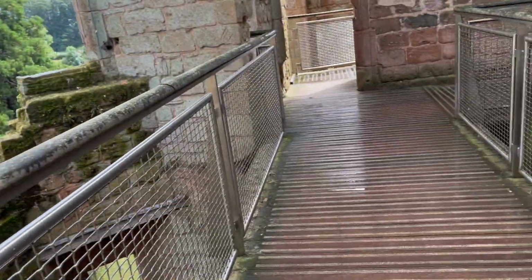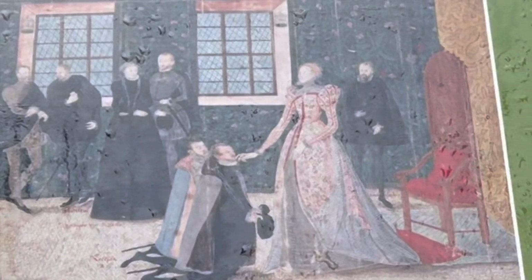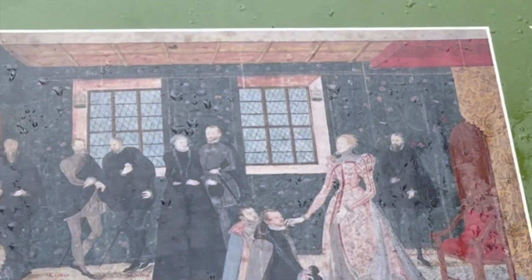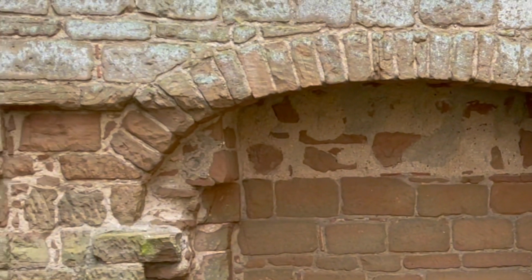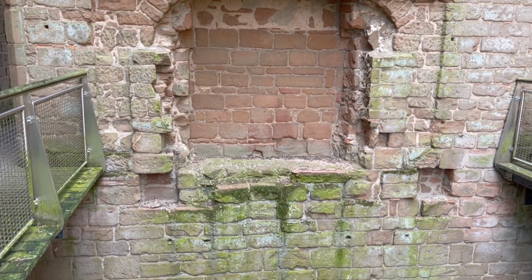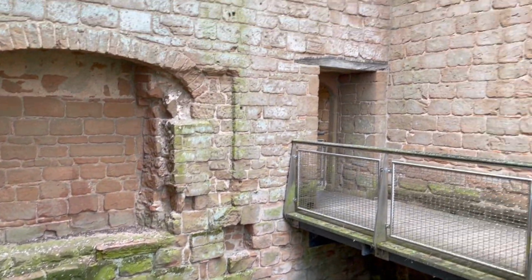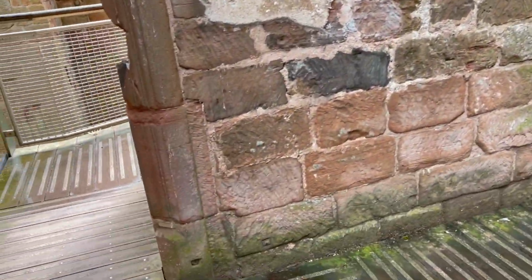Where we are now is the first room of the Queen's most private apartments. So the outer chamber stood before the door into the Queen's bedchamber, and it would have been here that Elizabeth would have met with her closest friends and courtiers. And then the floors below and above were probably used to lodge her attendants and ladies in waiting.